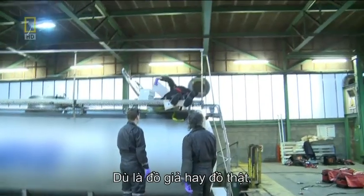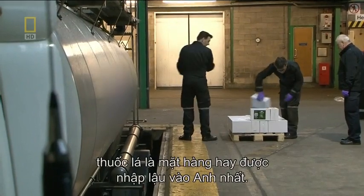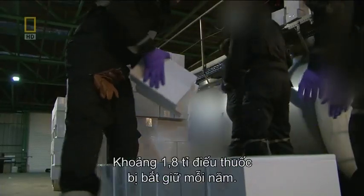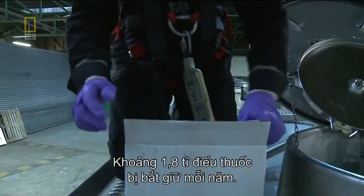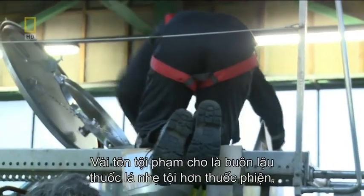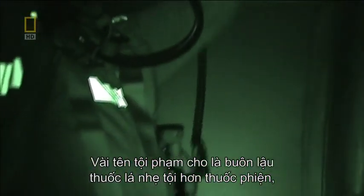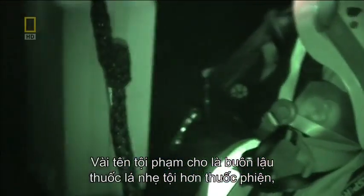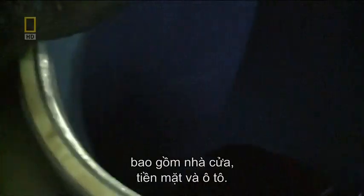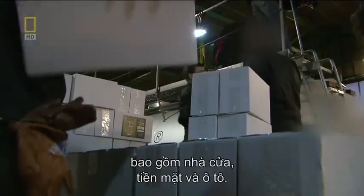Cigarettes, real or fake, are some of the most popular and profitable items smuggled into the UK. Around 1.8 billion cigarettes are seized each year. About another 1,000 in here. Some criminals think jail terms are lower for smuggling cigarettes than drugs. But the courts can confiscate the proceeds of crimes, including houses, cash, and cars.